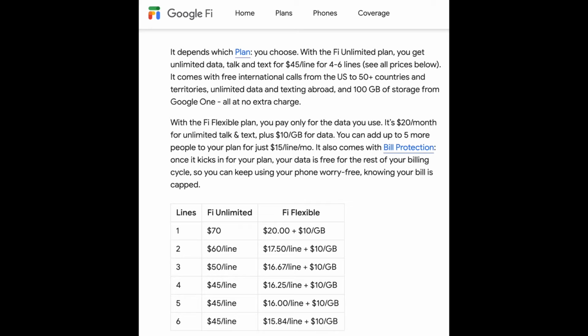So if you look at Google Fi's plan, if you don't get the unlimited, if you only have one line, it's $20 per line, and this gives you talk and text. So you pay $20, that's it. If you have 2 lines, it goes down to $17.50, and as you can see, the more lines you have, the cheaper the monthly fee goes. Then the next part is you pay $10 per gigabyte.